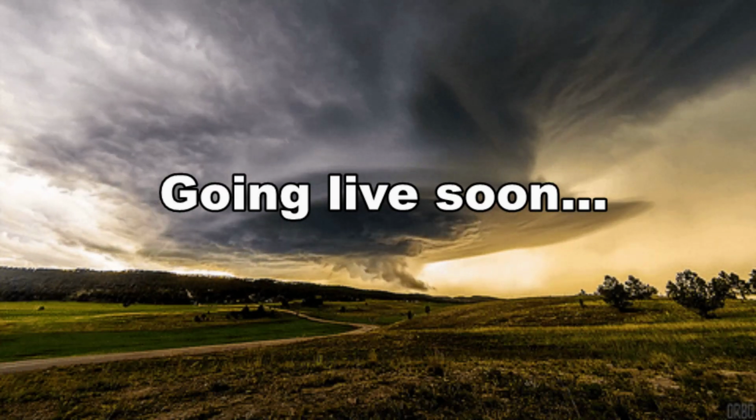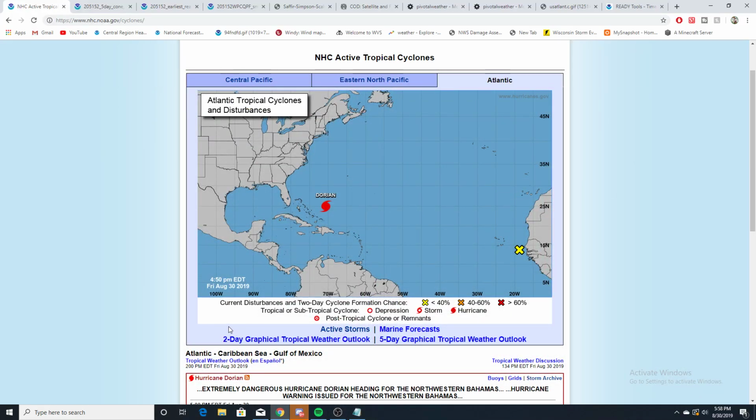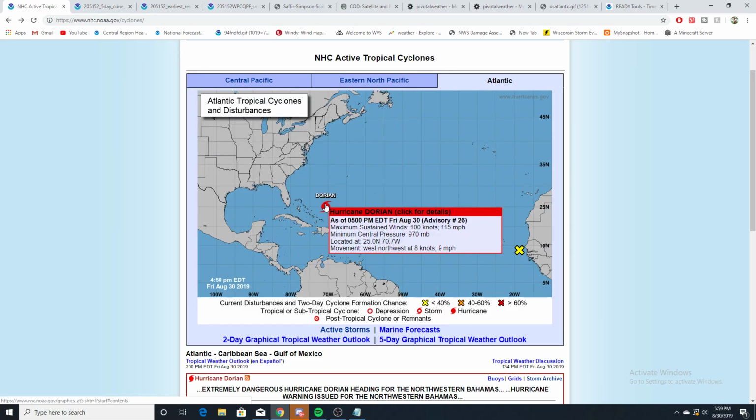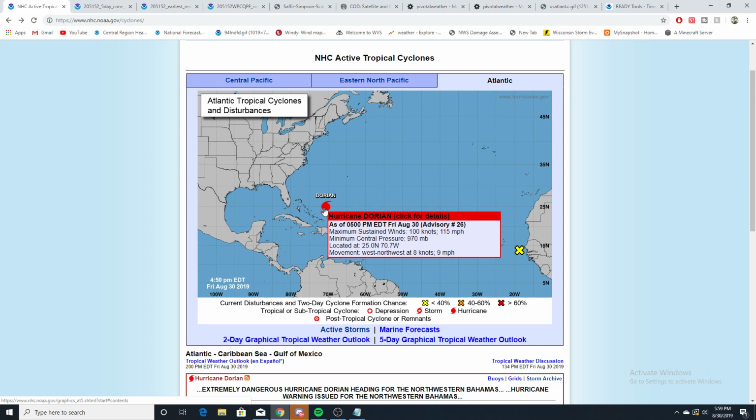Okay, everybody. There we go. So this is the current map right now. We can see we got Dorian right here in the middle. 115 mile per hour winds, so just above the threshold of Category 3, which is 110 mile per hour. But you'll notice we have something new off the coast of Africa there. Another 30% chance of development through 5 days. So we'll keep an eye on that, but obviously we're more worried about this.